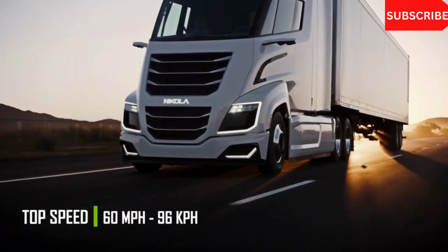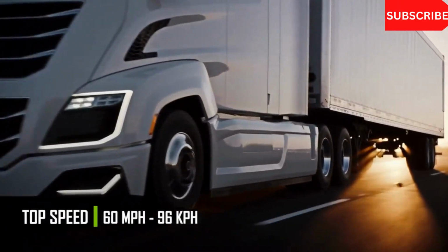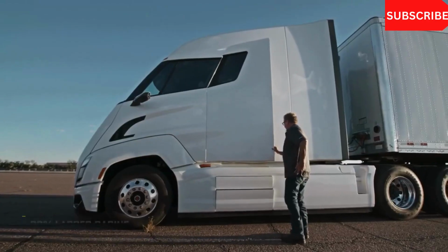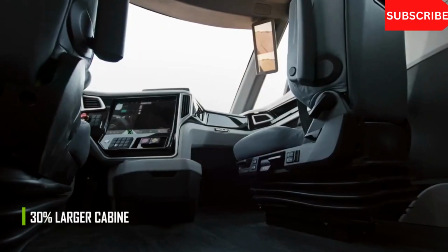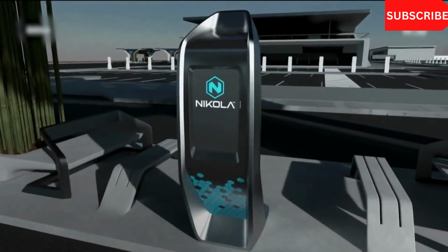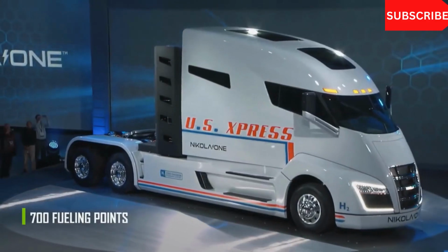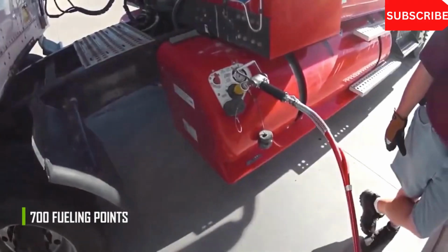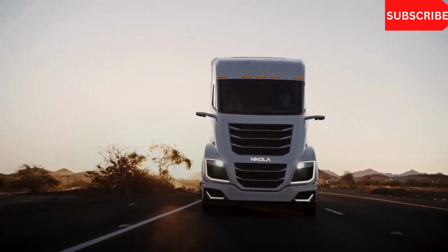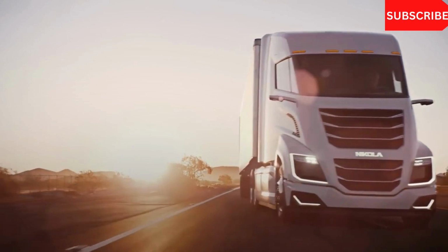The top speed is 60 miles per hour, and the maximum weight of the loaded vehicle while remaining functional is 39 tons. Compared to the average truck of its kind, the Nikola One has a 30% larger cabin. In addition, Nikola has committed to installing more hydrogen fueling stations, a total of about 700 fueling points across the United States by 2028, to fuel the tens of thousands of hydrogen vehicles estimated to exist at that time.